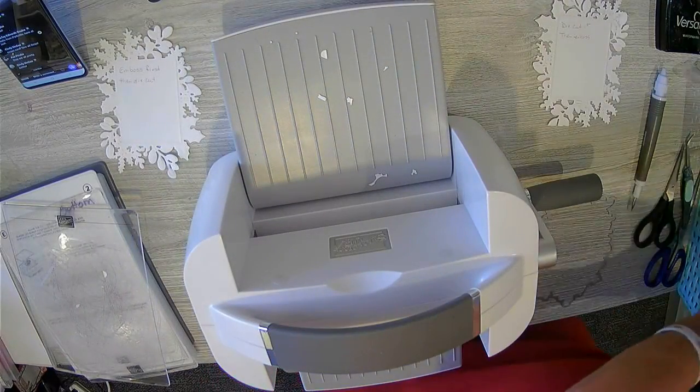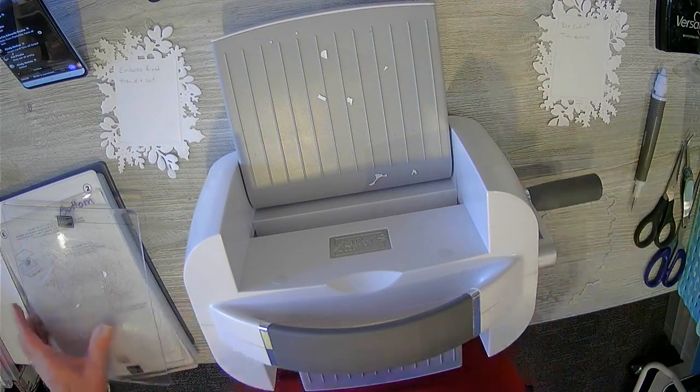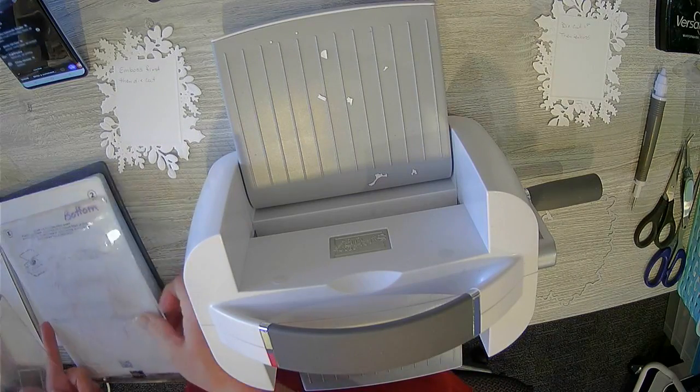Now there's one more way that you can use this, because it is called a hybrid embossing folder.